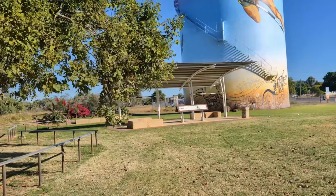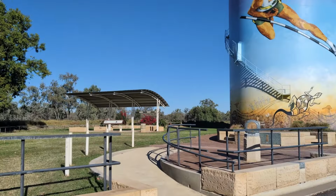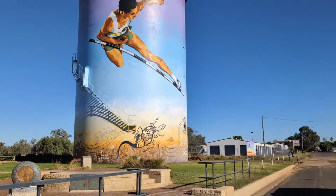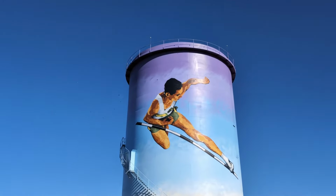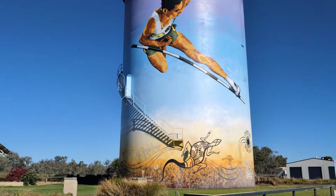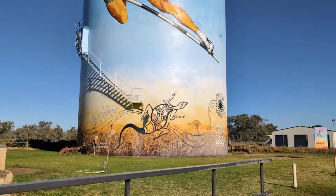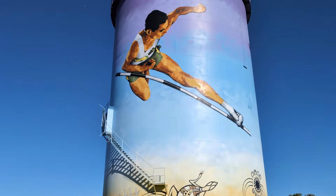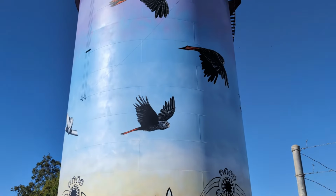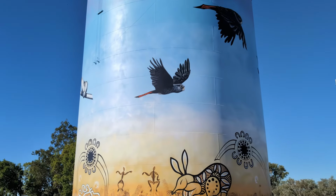Percy Hobson, born in 1942, was an Australian high jumper. He won the men's event in the 1962 British Empire and Commonwealth Games in Perth, making him the first Indigenous Australian to earn a gold medal at the Commonwealth Games. The mural was painted on the Bourke Water Tower by John Murray in 2021.